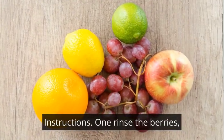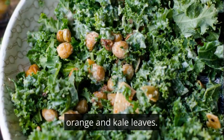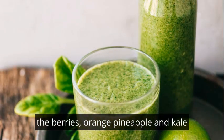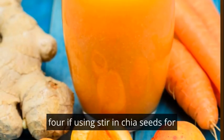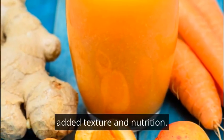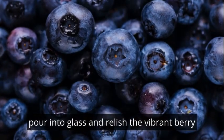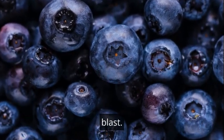Instructions: 1. Rinse the berries, orange, and kale leaves. 2. Peel and section the orange. 3. Juice the berries, orange, pineapple, and kale. 4. If using, stir in chia seeds for added texture and nutrition. 5. Mix well, pour into a glass, and relish the vibrant berry blast.